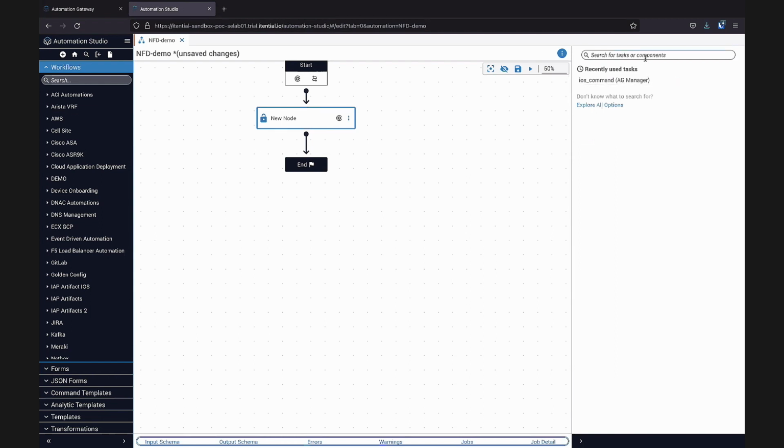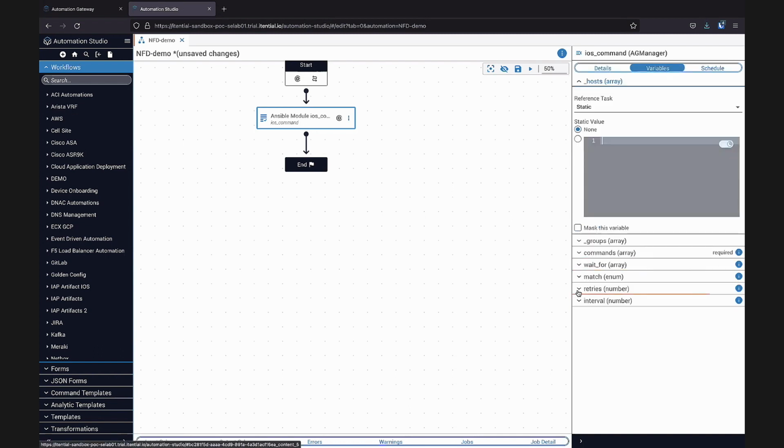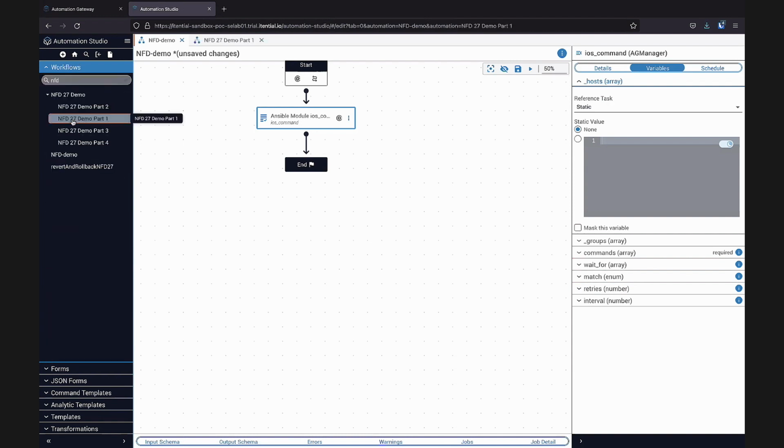And the thing I want to add here is iOS command. And when I go to add this to my workflow, I have a set of input variables, and those same input variables are matching exactly what Gateway was decorating. So here I can see commands, wait for. You know what? That's not a good example. I've actually pre-built another one. Let's go look at that one, because I think it tells the story even better.